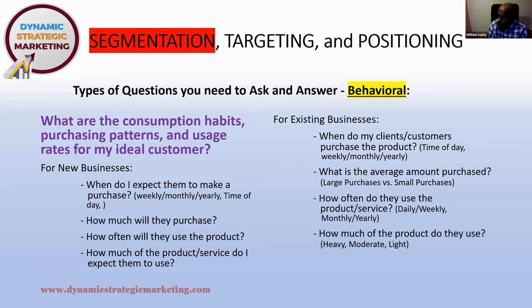Behavioral, I've also highlighted. This is usage rate. How much of the product do people tend to use? How often do they buy? When do they buy? When they buy, do they buy in bulk? Do they buy one unit at a time? Do they purchase my service for a whole year, or are they on the monthly schedule? So you want to know what these habits are as well.